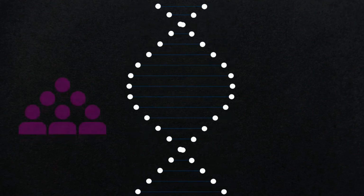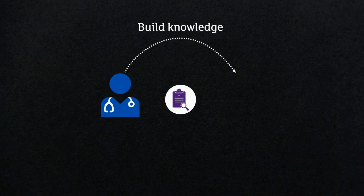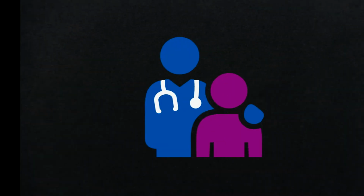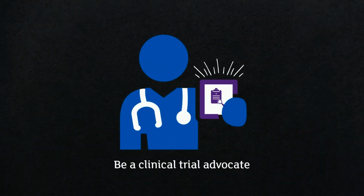Clinical trials are the cornerstone of all medical advances, and it wouldn't be possible without the help of volunteers, researchers, and health professionals. So remember, build your knowledge and actively engage patients in discussions of clinical trials. Support your patients in their decision-making about clinical trial participation. Be a clinical trial advocate. Today's standard of care was yesterday's clinical trial.